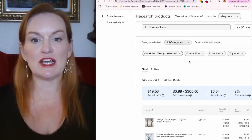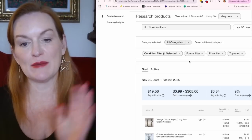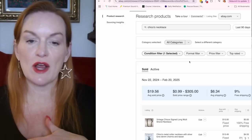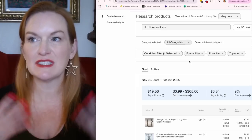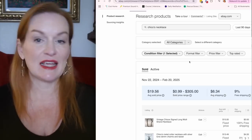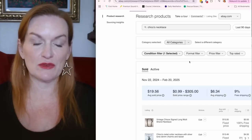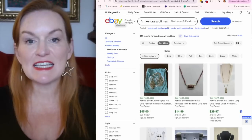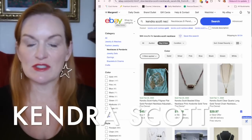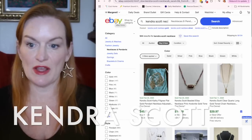And when I'm looking at Terapeak for Chico's necklaces, I'm seeing the average sold price around $20, which tracks with what I have been seeing when I'm doing my research. And again, pretty happy with that. If I buy it at a thrift store for $1 or $2, then that's a really good profit. Next is Kendra Scott. Kendra Scott makes really nice jewelry.